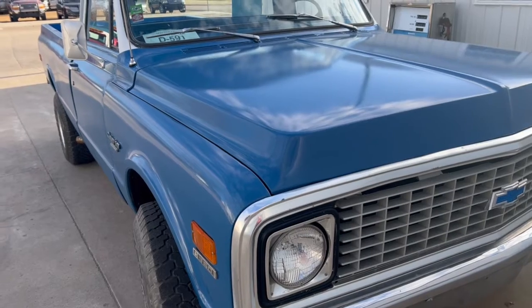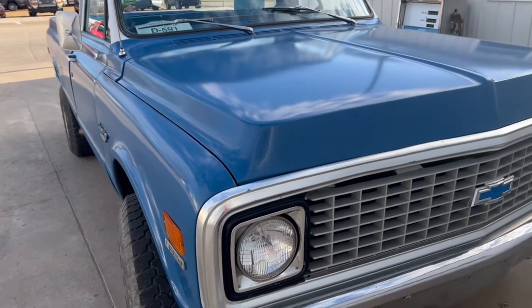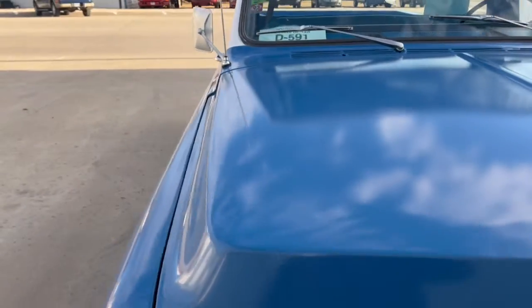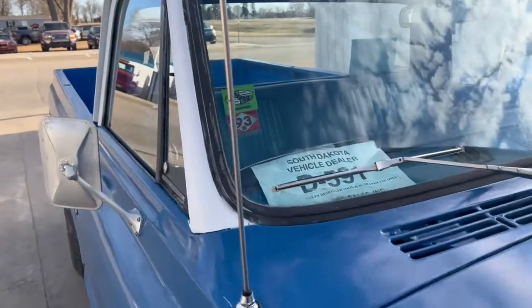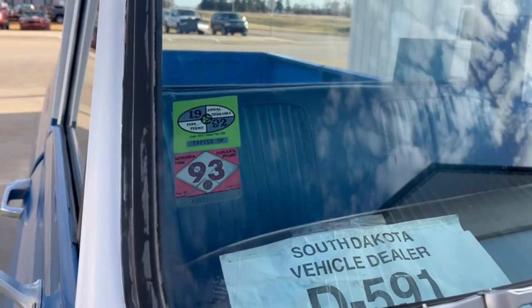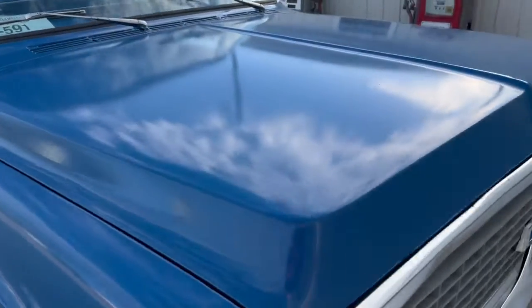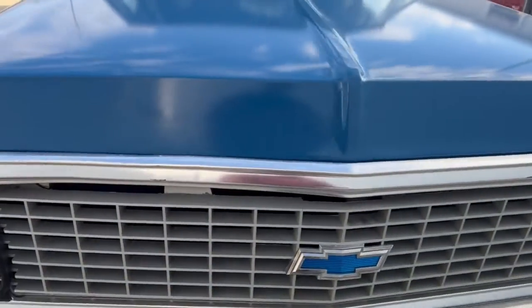Today I'm going to show you our '71 Chevy K10. It came down from Iowa, is where we got it from. Looks like in 1993 or '92 and '93 it had park permits in Nebraska. So a northern truck anyway. And the windshield's been in there a long time.